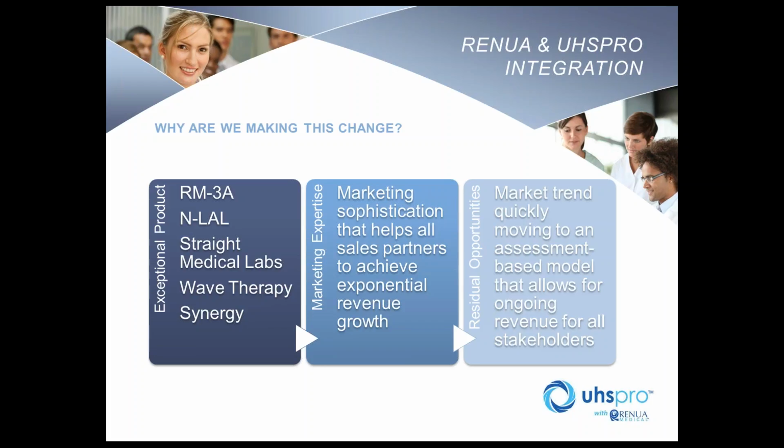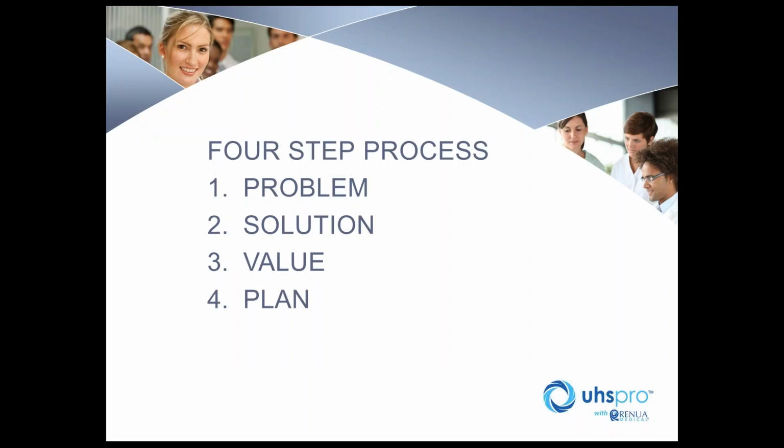By combining the two together and partnering up, that gets us to the third box, because there are just so many opportunities, especially residual opportunities, out there that we can leverage: Renua's products, our marketing abilities, and actually capture that opportunity. That's how we came together. We both loved what the other did, and so it was a perfect fit for us. Now I'm going to go through a four-step process to outline the problem, the solution, the value, and the plan, and how it all fits together.